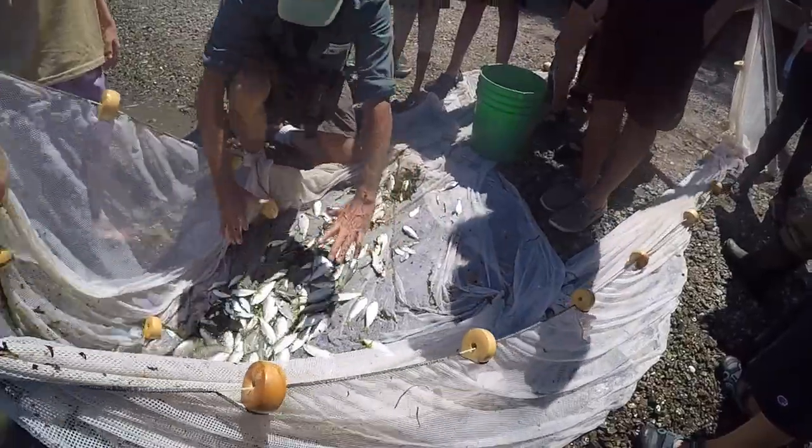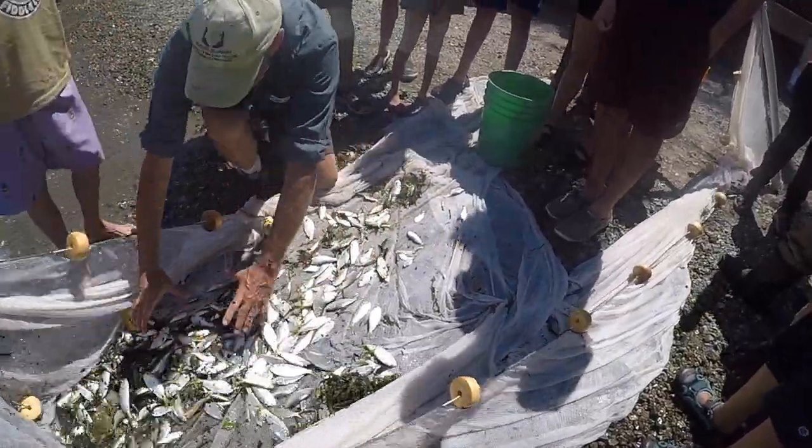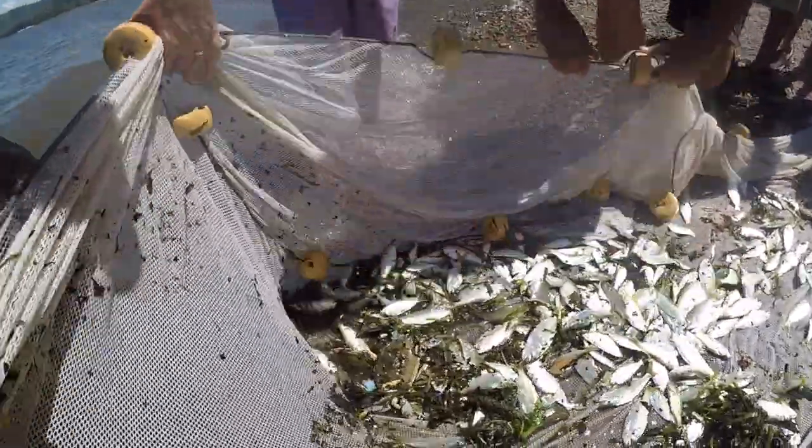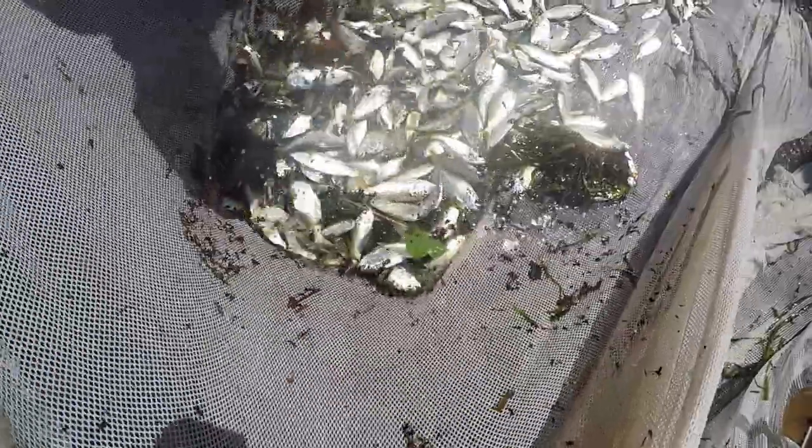10, 20, 30, 40, 50. Wow. 60, oh, 70, 80. Don't touch that. Big don't touch crab. 60, 70. I'm going to say, let's say 80 fish. How about that? 80 gizzard shad, unless we identify them as something else. All right?